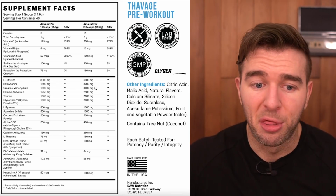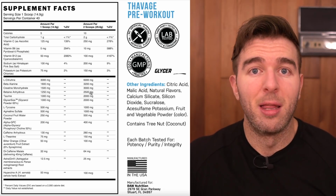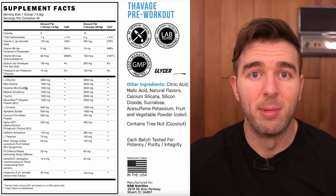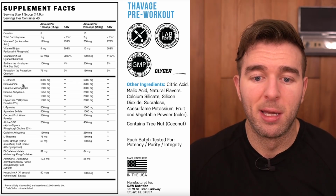Creatine monohydrate at 3,000 milligrams. This is the tried and true format of creatine. All the other ones, frankly, a lot of them are marketing hype. They try to shit on creatine mono when it is ultimately the tried and true format that is the most cost efficient, the most useful, the best bang for your buck.